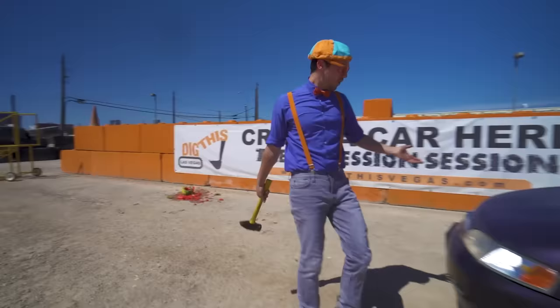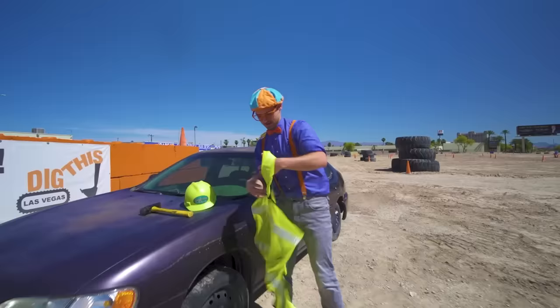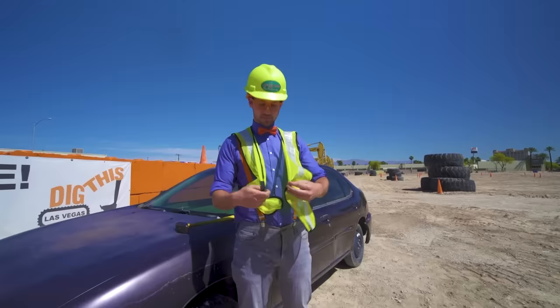Whoa, wait a second, no way. There's a car right there. Let's crush the car. All right. Whoa! Before I crush the car, I need to wear my safety gear. I have my bright yellow safety vest. Perfect. And then I got my hard hat and safety glasses. Wait a second. This needs to be perfect.